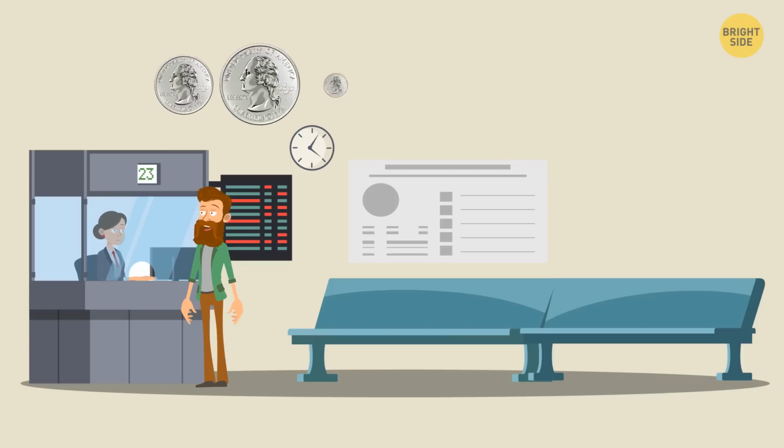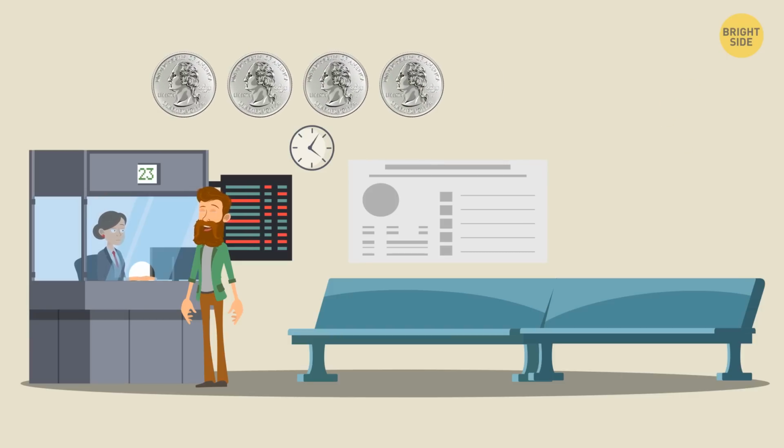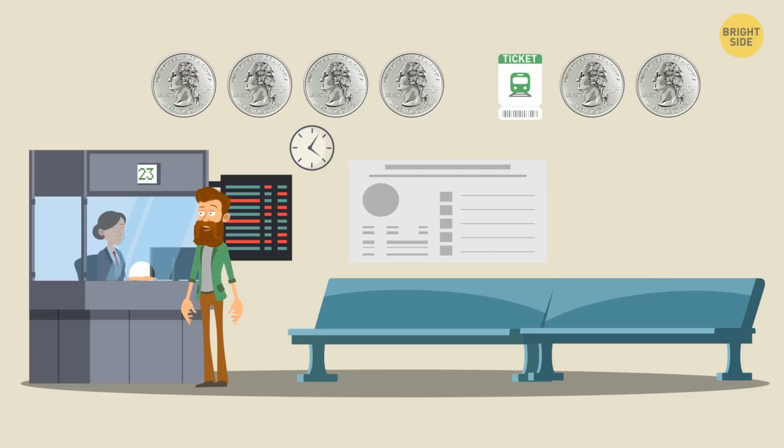The tourist gave her 4 quarters, and she immediately realized that if he needed just 1 ticket, he would have just given her 2 quarters.